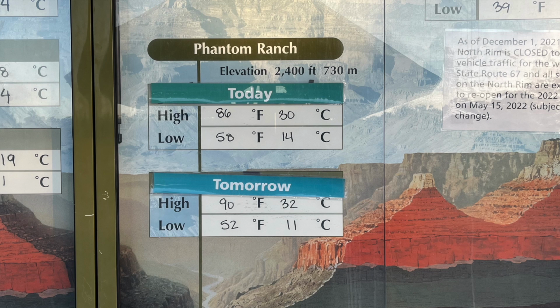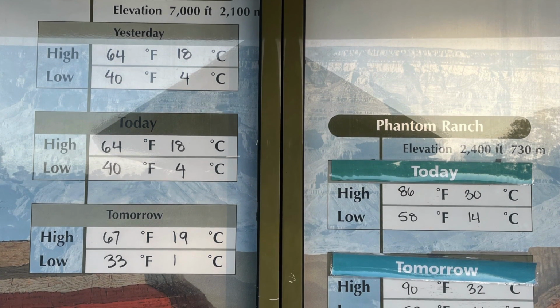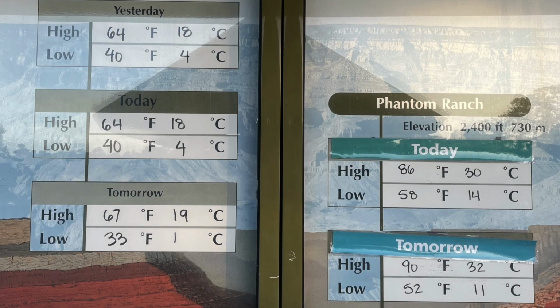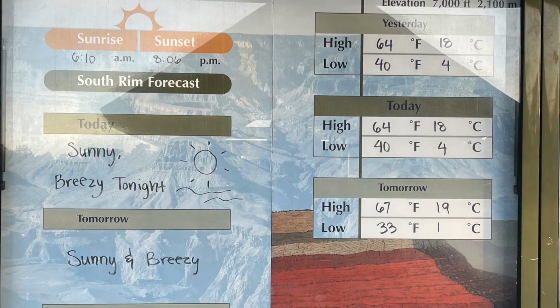Weather conditions in the Grand Canyon can be very extreme, with 20-degree temperature fluctuations from the top of the canyon rim down to the bottom. So it's always important to check your weather and see what you're going to be looking at for the day.